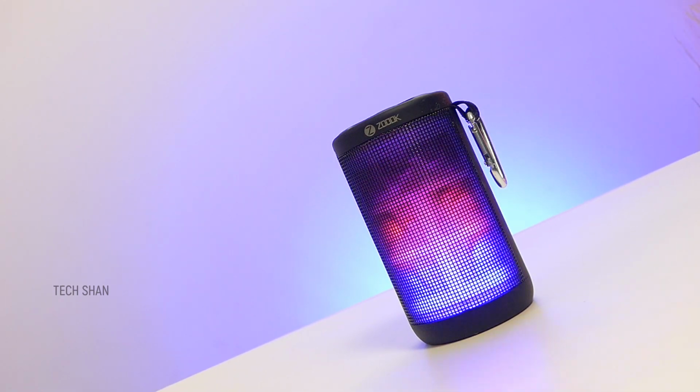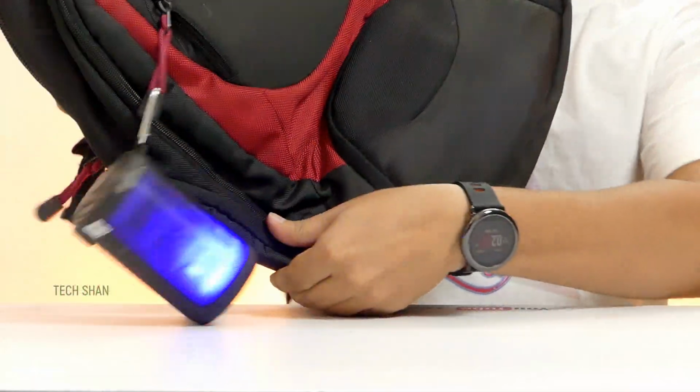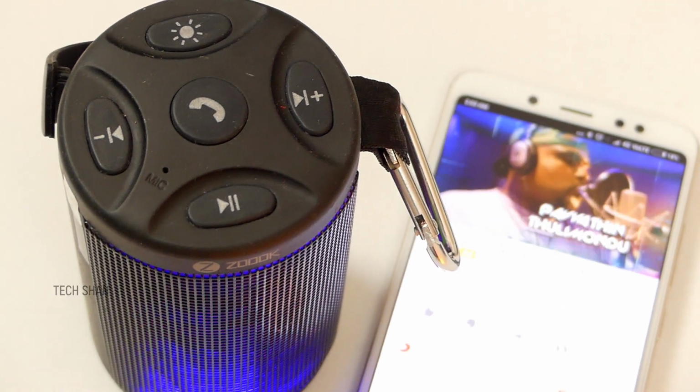It's portable, perfect for outdoors and indoors. You can cling the metal handle to your bag or backpack as well. If you ever want a loud listening experience with more connectivity options and for rugged use, then this is the one to check out.